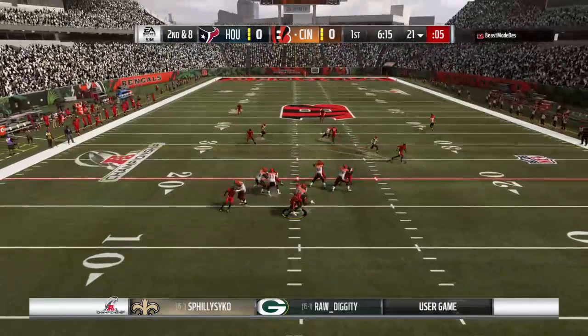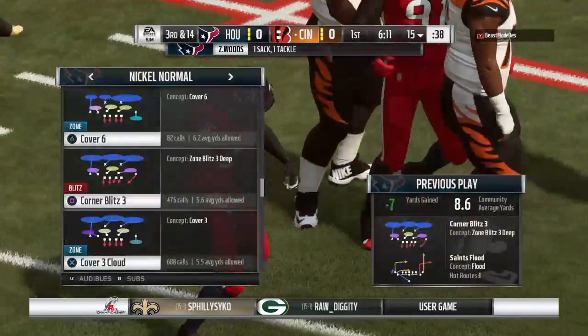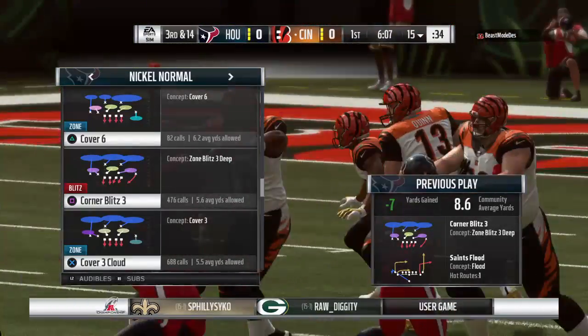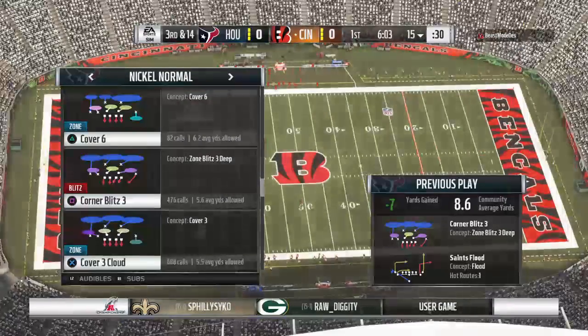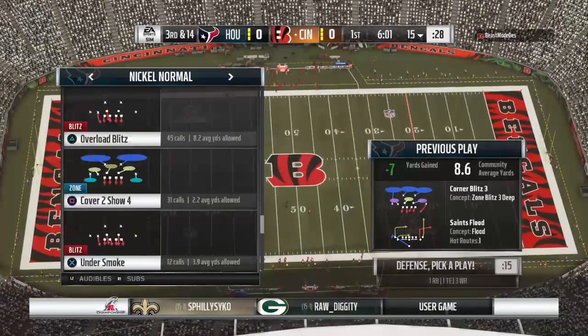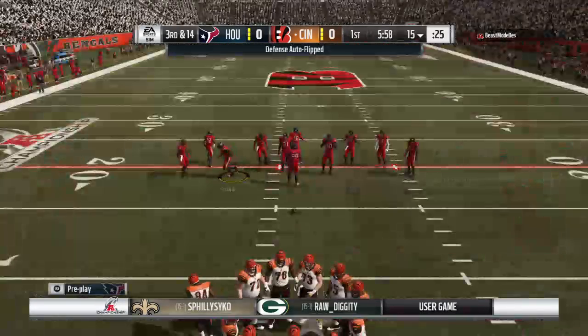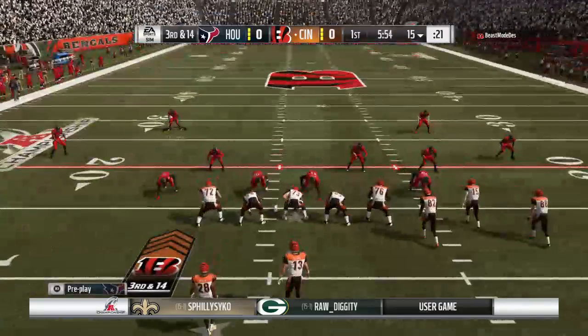Looking to throw on 2nd down. Quinn, blitz coming, and down he goes. Brandon, if I'm an offensive coordinator and I see an all-out rush like that, I file it away because I'm going to use their aggressiveness against them as this game goes on. I'm going to hit them with a screen soon. So certainly not the start they were looking for here as they come up on a 3rd and 14.